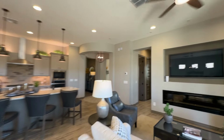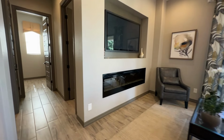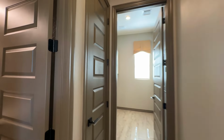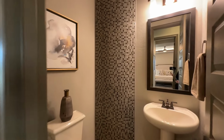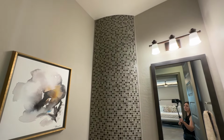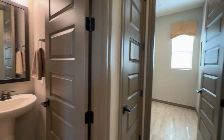Okay, linear fireplace over here. That's going to cost you extra, but it sure is attractive, isn't it? When you come down here, you're going to have a powder room. Now, this wall is interesting, isn't it? It's curved like this because on the other side is that circle that I showed you before. Well, it extended into the powder room.